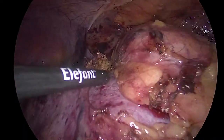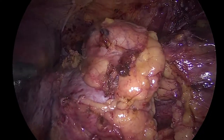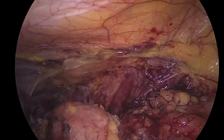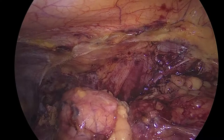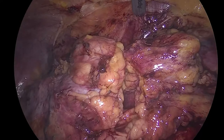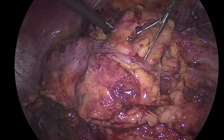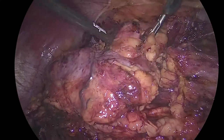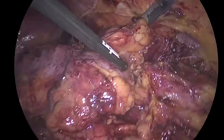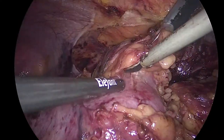Good. Now it's time, I think, to give me a 5 millimeter trocar. The assistant goes there. Hold this for me. Show me here. I will use an extra 5 millimeter trocar. This is fine. So let's see if this is the tumor. Now I need the help of the assistant. Hold this for me here. Harmonic. That's the tumor, no? It seems to be. We haven't seen it for sure. I will see it. Come in.